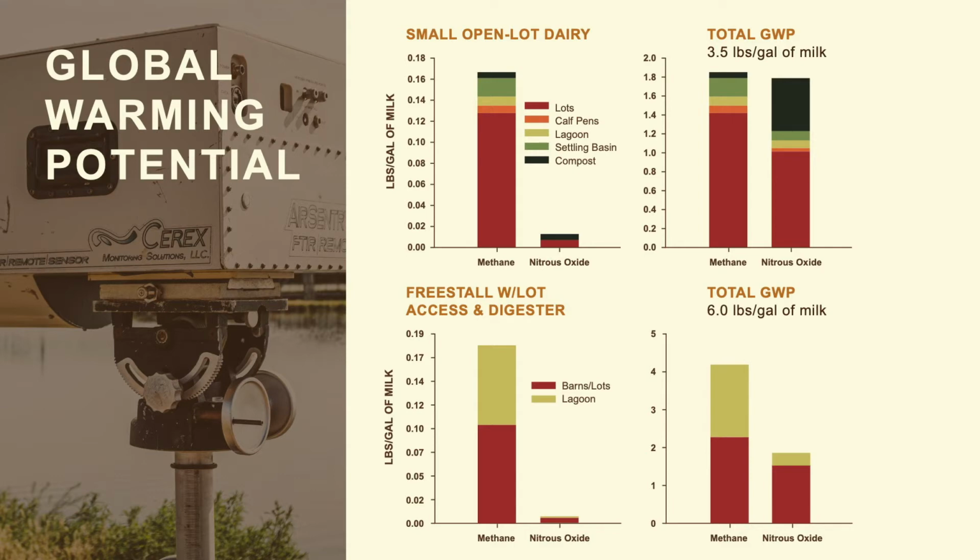You can see that the methane was pretty much evenly split between the enteric methane in the barns and the lagoon system. There was some nitrous oxide from the lots in particular, and then a little bit from the lagoons. And when you multiply this all out, you can see the global warming potential contribution from these different source areas. This one had a little bit higher overall GWP per gallon of milk.